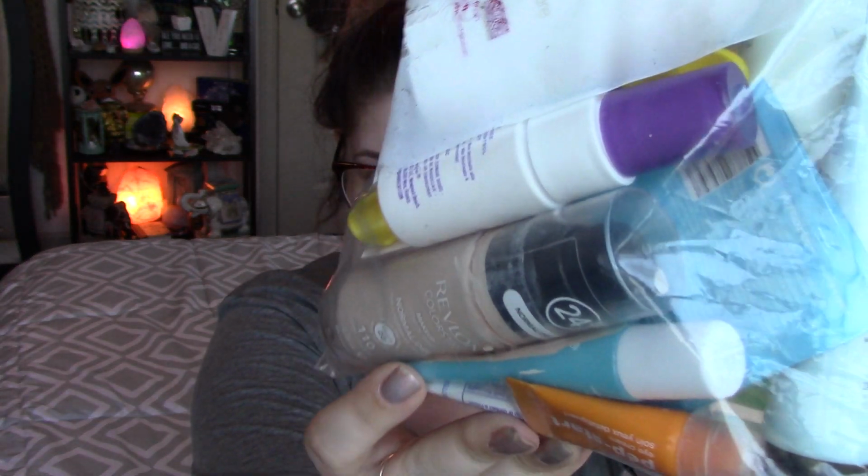So first off, let's go into the liquids because I see a little bit of spillage has happened here. The Revlon Color Stay lid has definitely come unscrewed. That was probably my bad. So we're going to start with this so that I can slightly clean up that mess. Let's go ahead and open her up.